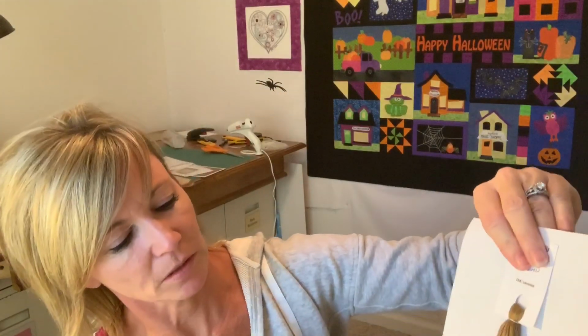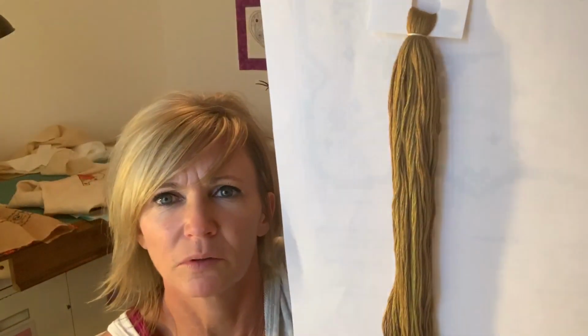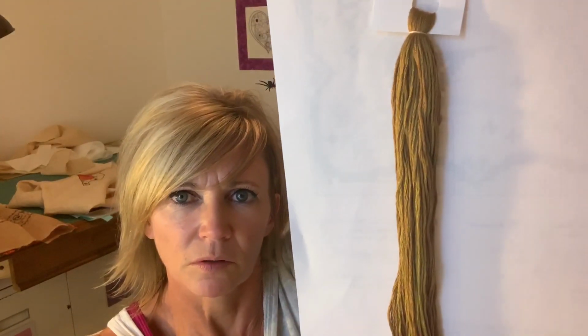I just love going back and looking at them. This one is Hazelwood. It is kind of a mustard yellow or greenish brown. Just beautiful.